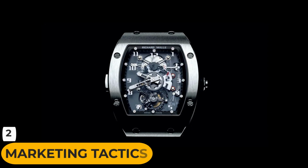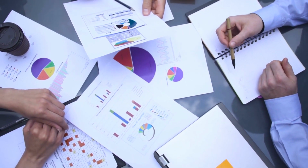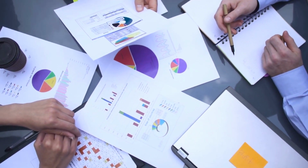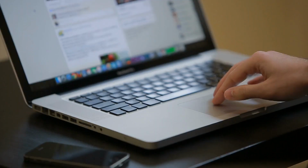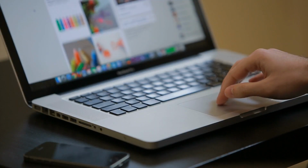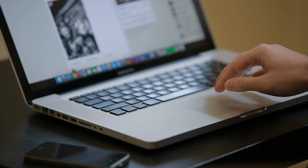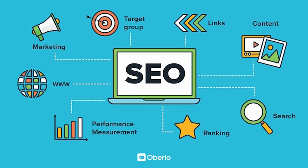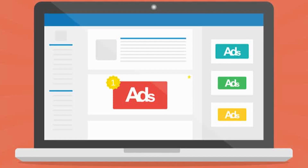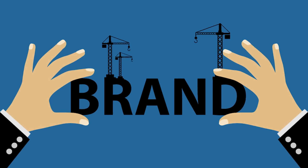Number 2. Marketing tactics. You market yourself differently when you are selling a luxury brand, especially compared to an accessible brand designed for the masses. If you want to sell a reasonably priced candle, you will probably promote your company online to generate interest. In order to promote your business online, you may pay for search engine optimization, email marketing, and online ads. These tactics won't work for such a high-end brand.